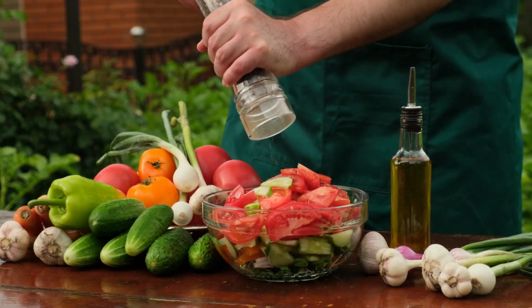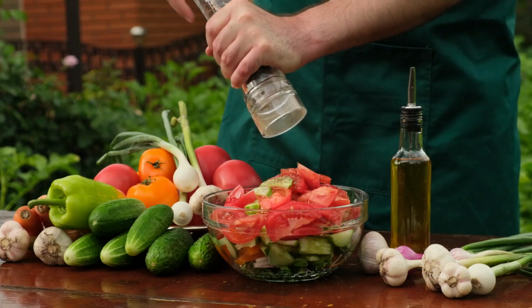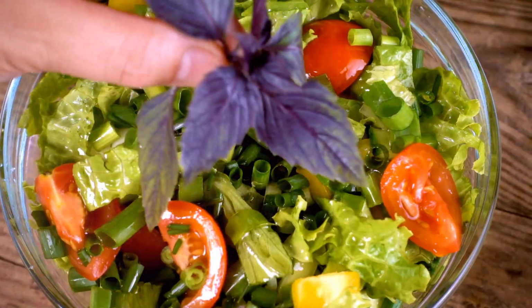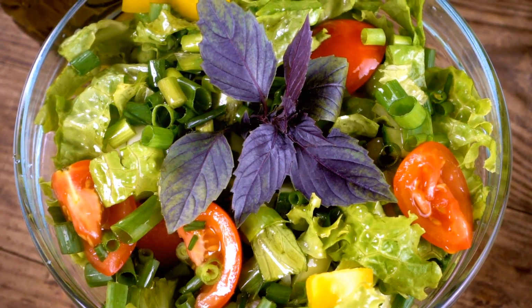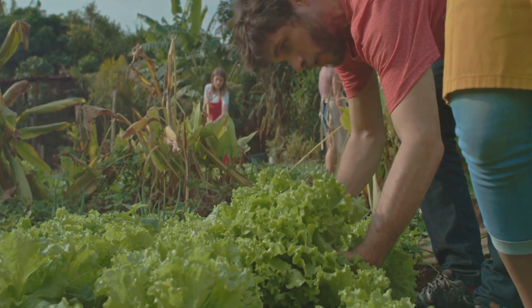All right, folks. So, let's dive into making your very first salad straight from your garden. It's an incredible feeling to harvest your own veggies and, honestly, it tastes so much better. So, first things first, you'll need some fresh lettuce, tomatoes, and maybe a few herbs like basil or parsley. Just go out there and pick what looks good.